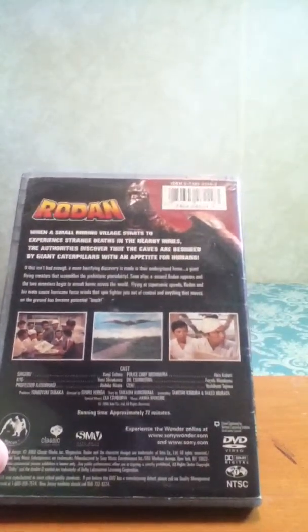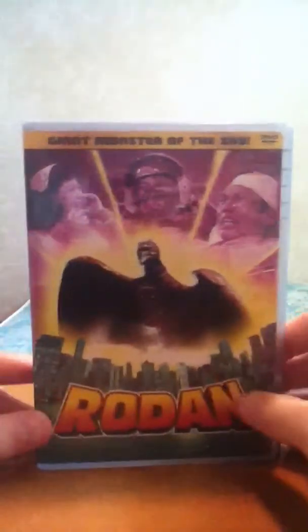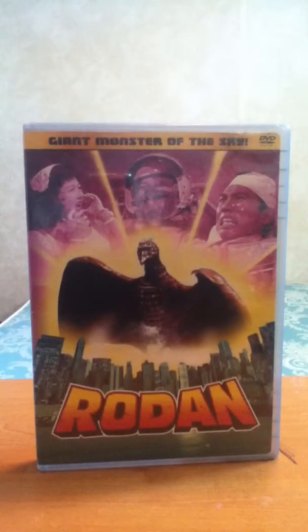The Americanized version is 72 minutes. So this is the 2002 release. This is a really good release, by the way. But if you don't have this movie and you want it, I wouldn't get this version. I'd get the double feature with War of the Gargantuas, because you get the Japanese versions of both those films. If I find it somewhere, I'll probably end up buying it, because I want it. That's the only way to say it.